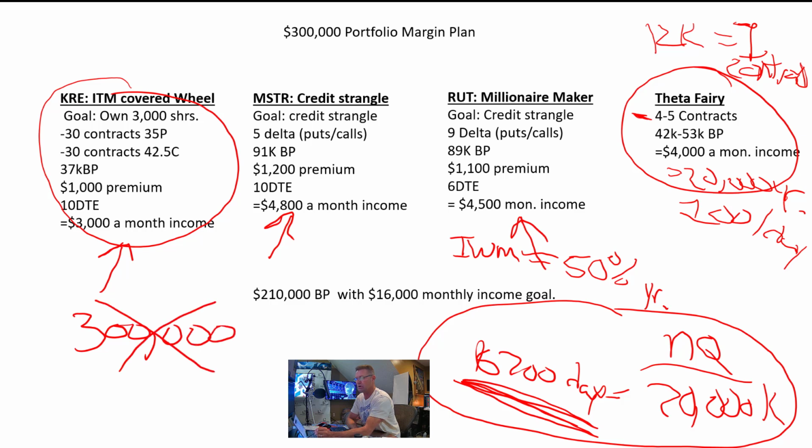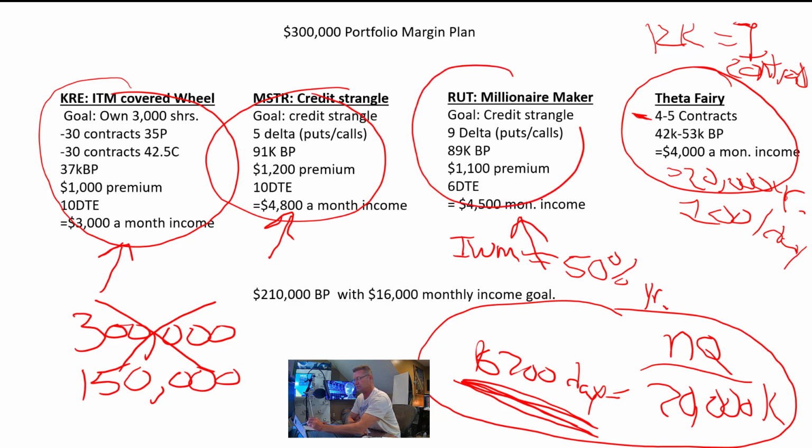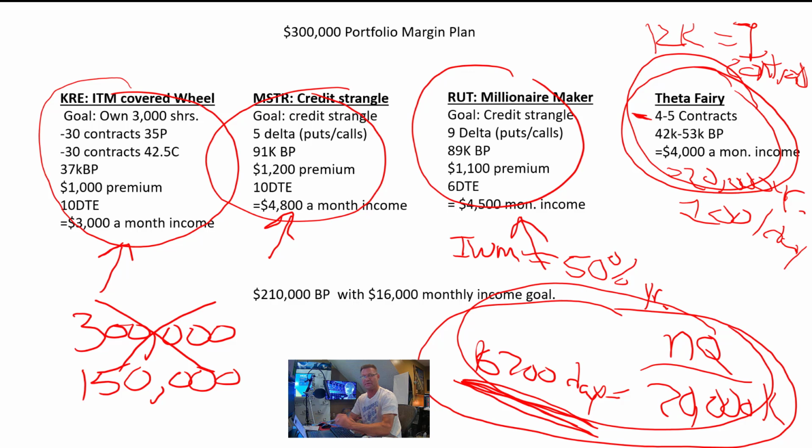Okay, you could actually do this whole strategy with $150,000. Number one, that still gives you portfolio margin at Tasty Trade. Some brokers might require a little bit more, but it still gives you portfolio margin leverage. You would do all of these strategies just like we do them now with the $300,000 account. You just do them half the size.